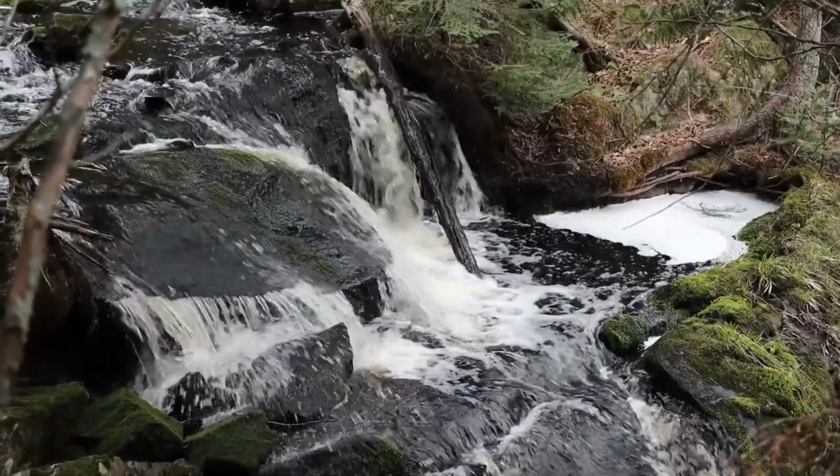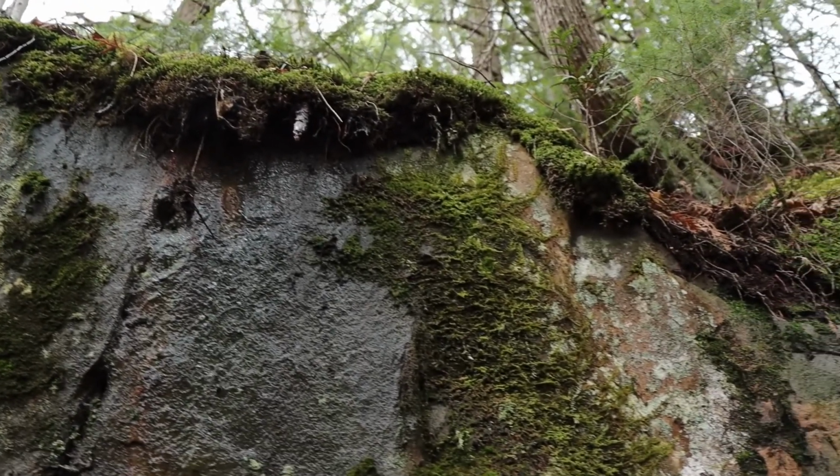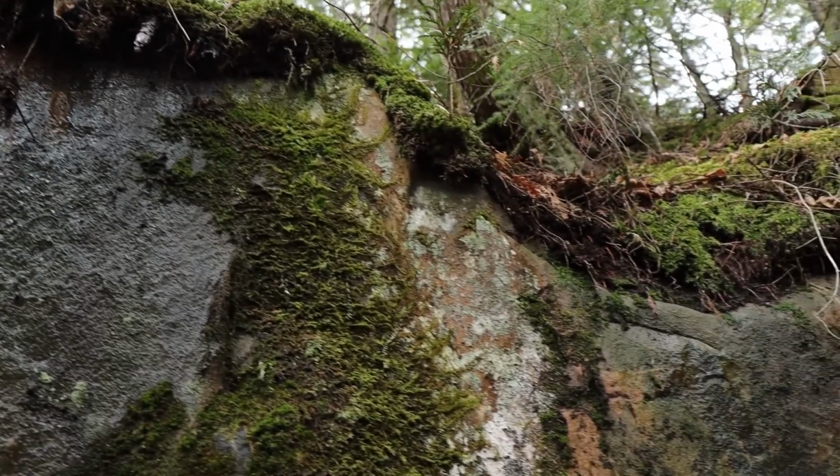That's about all. Then what really gets interesting, as we get down below the falls, is the canyon wall that's formed by those very rocks. Some of it's covered with trees and some of it is just open rock.